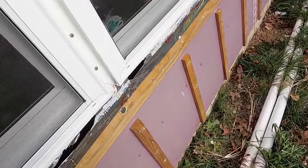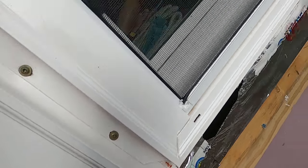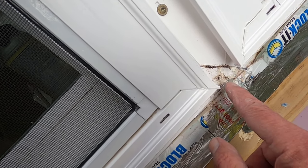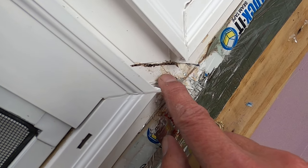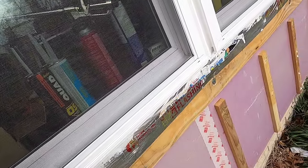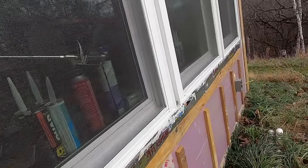So, like I said, I'm going to go back and flush this up a little bit. And this one actually had a screw in it, and then I cut the corner off of that, took the screw out and cut the corner. So I'm going to flush that up, put a little dab of caulk in that hole. And then I'm going to continue on down and get these other two and then go to the other side.